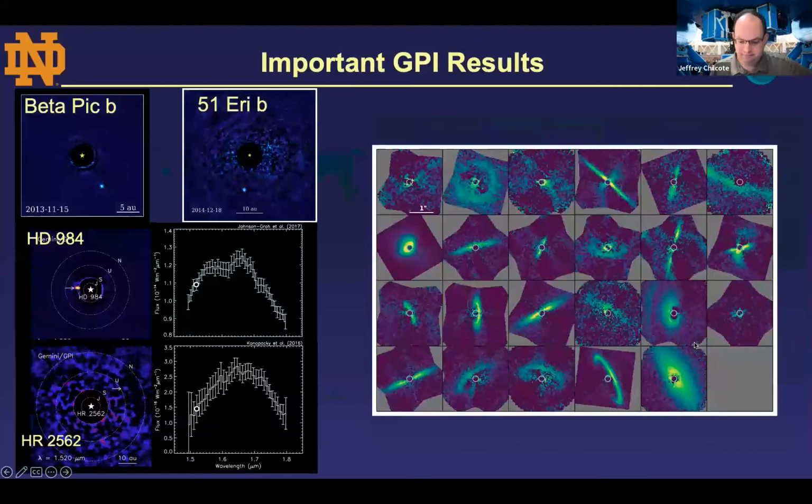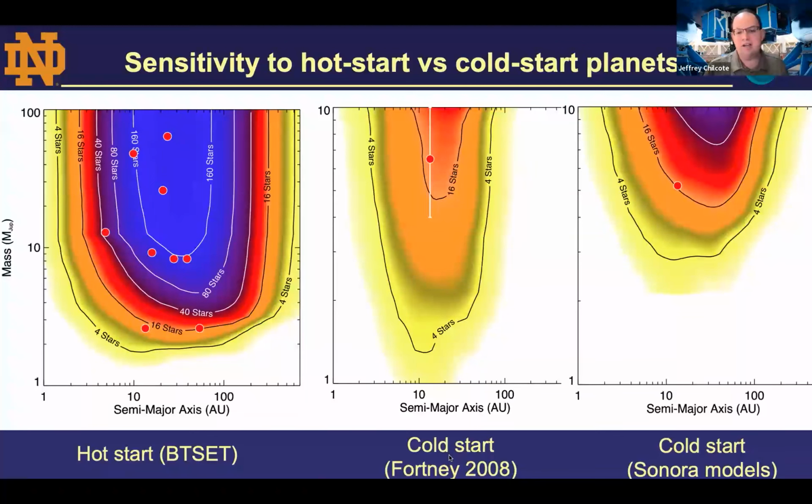The Gemini Planet Imager Exoplanet Survey was focused on understanding the demographics of planet formation, not necessarily on discovering planets, but on understanding where we sit in the universe. As a result, we found out that planets are relatively rare. It had a very good detection range for hot start planets, but it was a little bit lacking in the number of stars that it was able to survey to understand the parameters for cold start planets. And these are different planet formation scenarios.